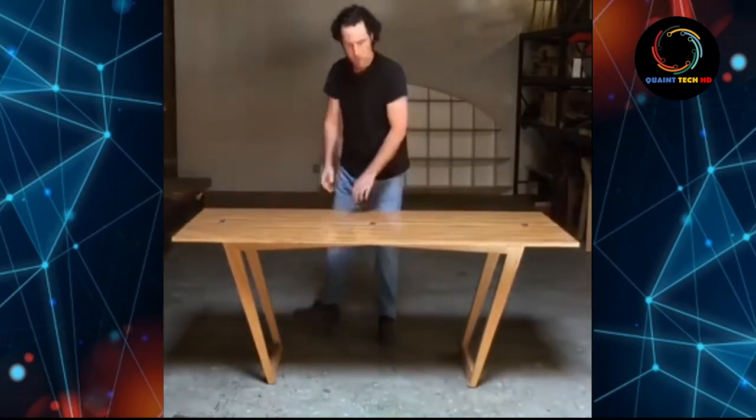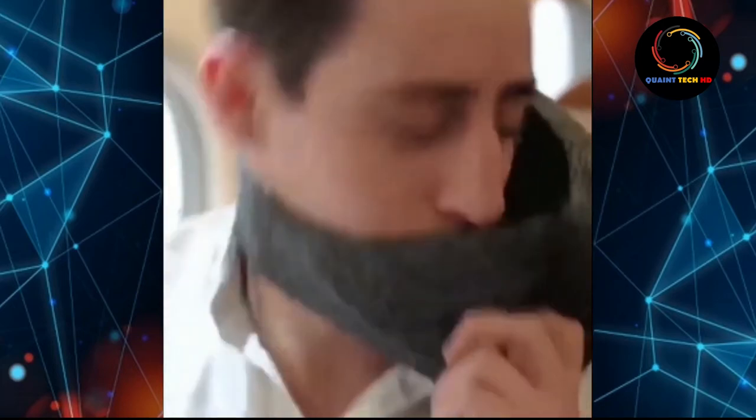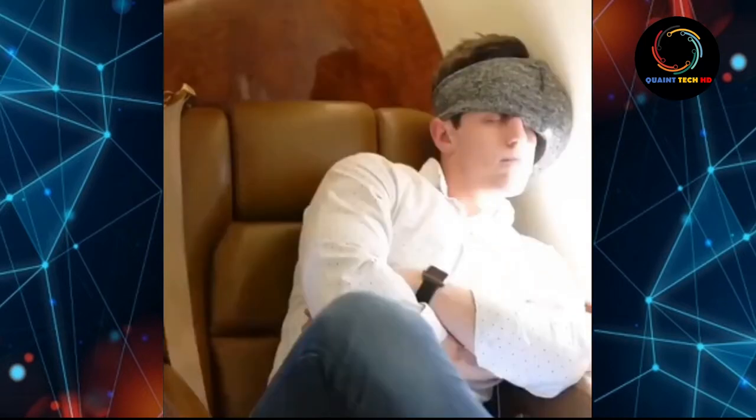Transformable wooden table. Flexible sleeping cushion.